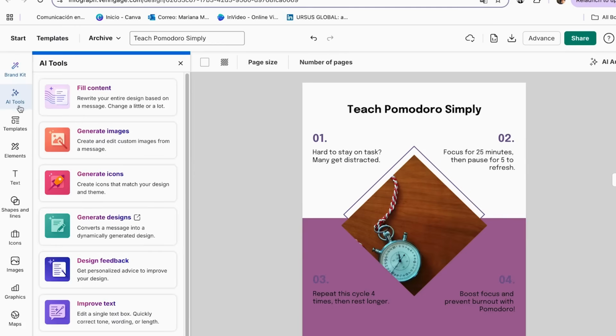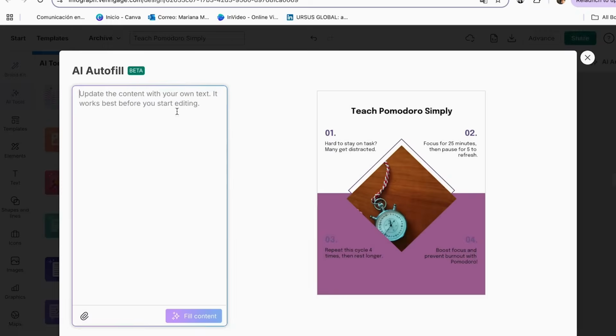And then we can move into my favorite section of this tool, which is the AI tools. And over here we have different options. I'm going to start with the first one, which is fill content. This is a very useful feature that we can use to change a little or even a lot of our design without a lot of effort. To do this, we're just going to click on it. And then over here, we can add our prompt.